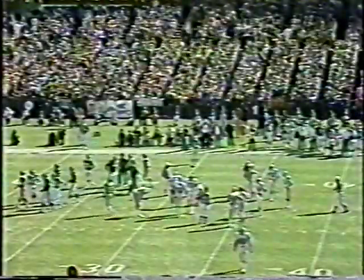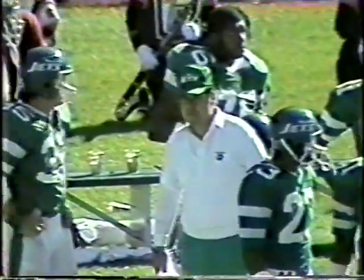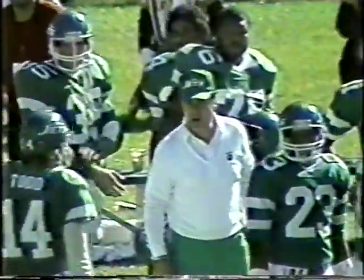Reminder, this telecast is presented by authority of the National Football League, intended for the private use of our audience. Any rebroadcast or other use of this telecast without the express written consent of the New York Jets and the National Football League is prohibited.